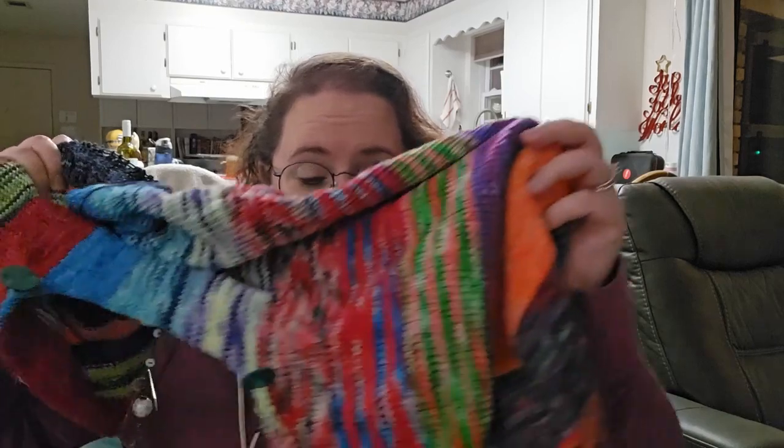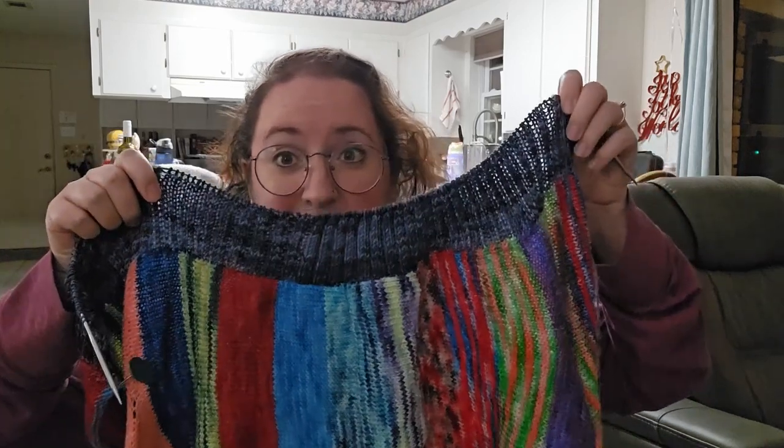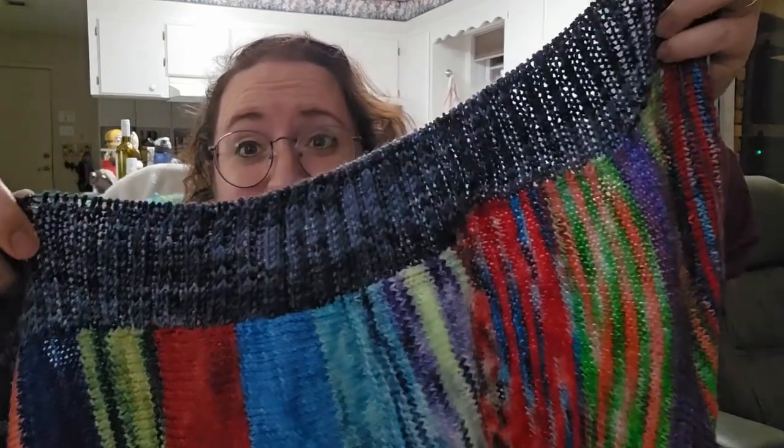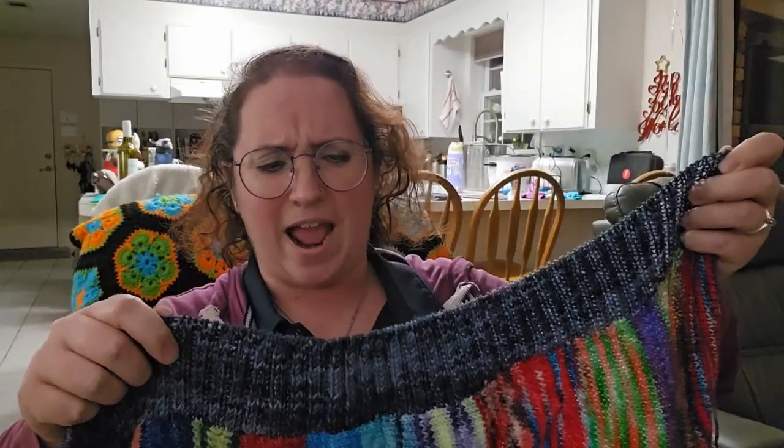But I wanted to show y'all where I am on my Radvent cardigan. There we go, words. I am putting on the ribbing around the bottom of the sweater. So I haven't picked up the neckline yet, just the bottom of it. I did a lot though. Look at all that. So I'm about halfway through all the ribbing at this point.